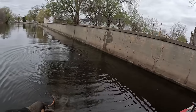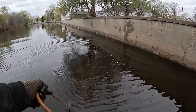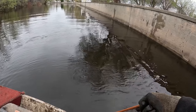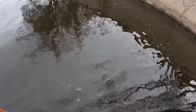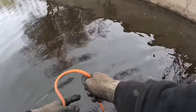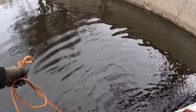I can't believe how much stuff is coming out of this one little section here, you guys. It's unbelievable. Oh, I see some bubbles. Oh, and there's some oil. See that oil coming up? Do you see that? Yes, I'm telling you. There's got to be something right here. I just got to get it.